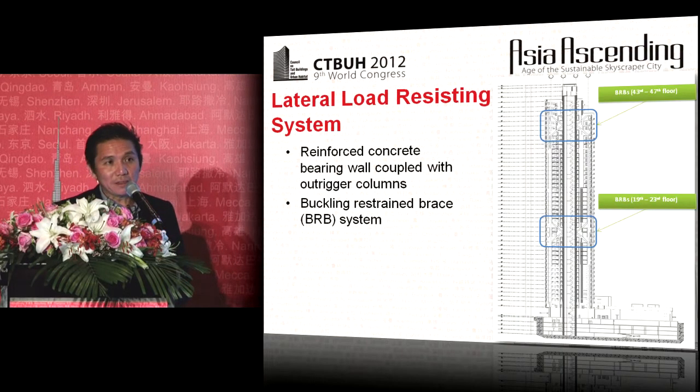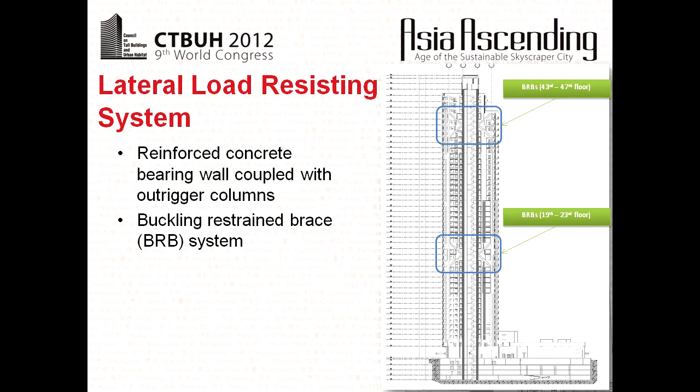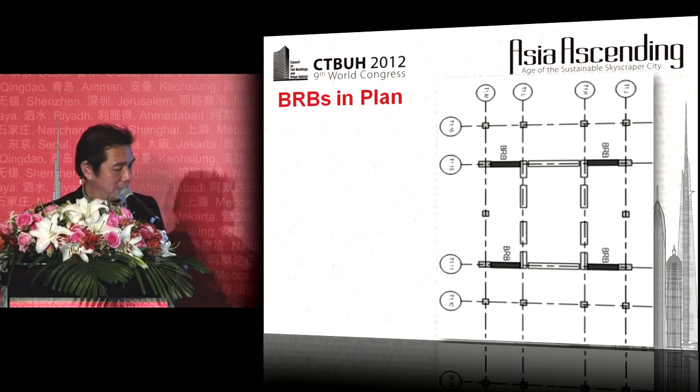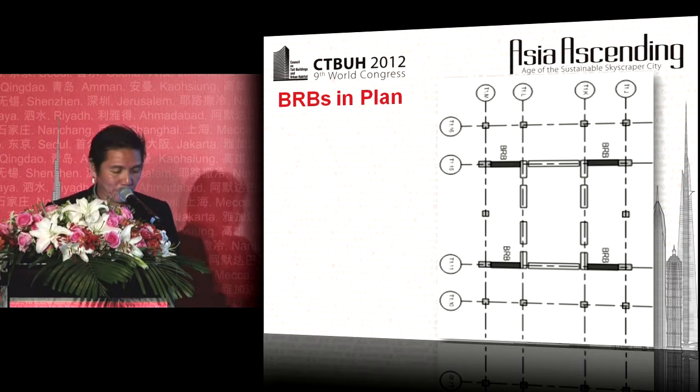Since the building is weak in the minor directions, we put up 2 sets of BRB, located at the mid-level on the 19th floor, as well as on the 43rd floor of the building. These are the locations of the BRB, which are only along the minor directions, because along the major direction, the y-axis, the core walls are long and already too stiff.